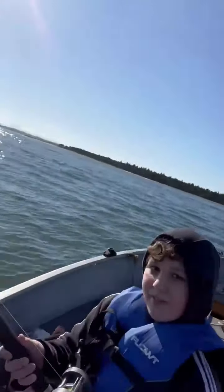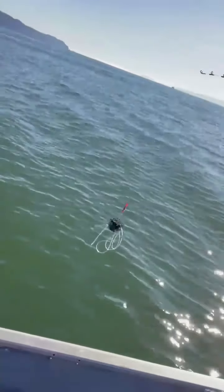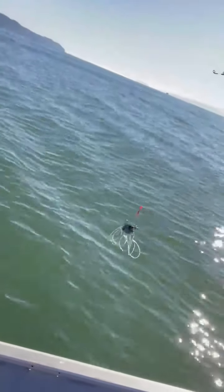Okay guys, we're out here on the Columbia River today, me and Caleb, and we are trying to catch us some crabs. So I'll show you the setup we got here. He's got him a fishing pole with a little crab trap on it.